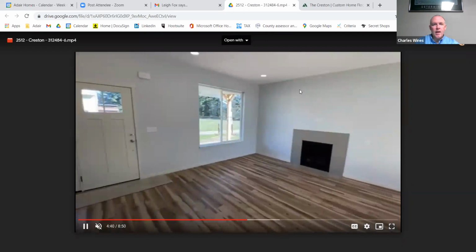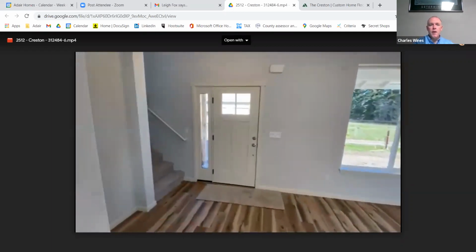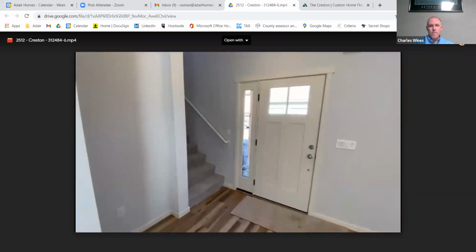These customers added can lights in the great room right there. We put can lights in the kitchen and above the sink, but you have to add them to the great room.